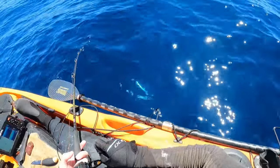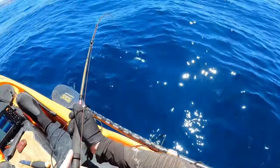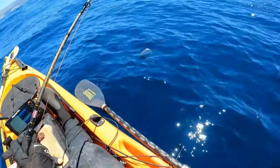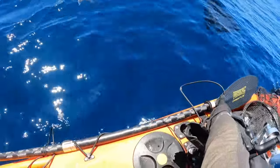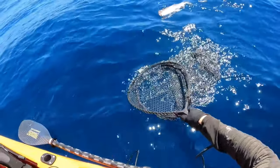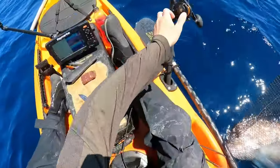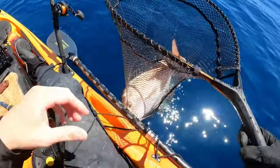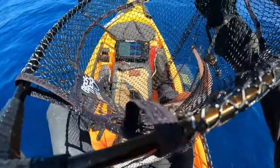Snap. Yeah, looks that way. Looks like a good one. Looks like a really good one. Yes. That makes the day. That makes my day. Oh yes. Yahoo! Yeah. Oh, he's got weight.